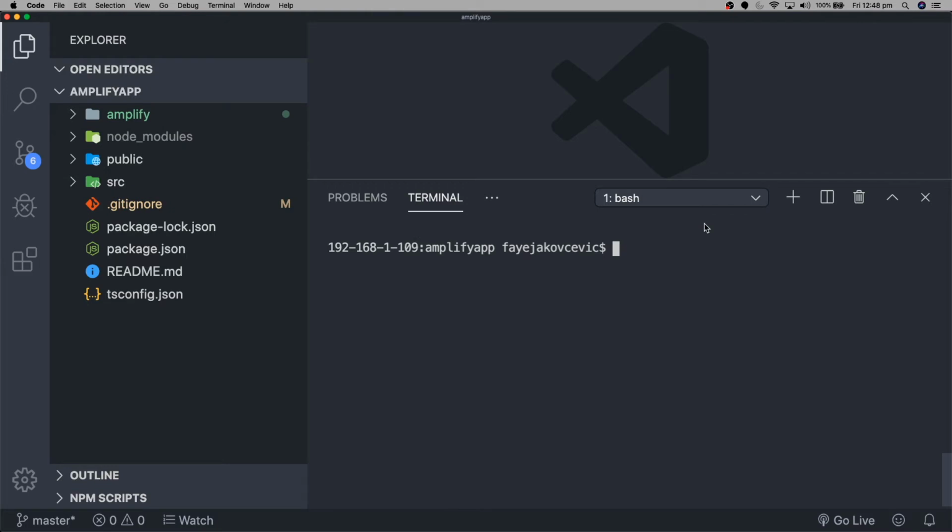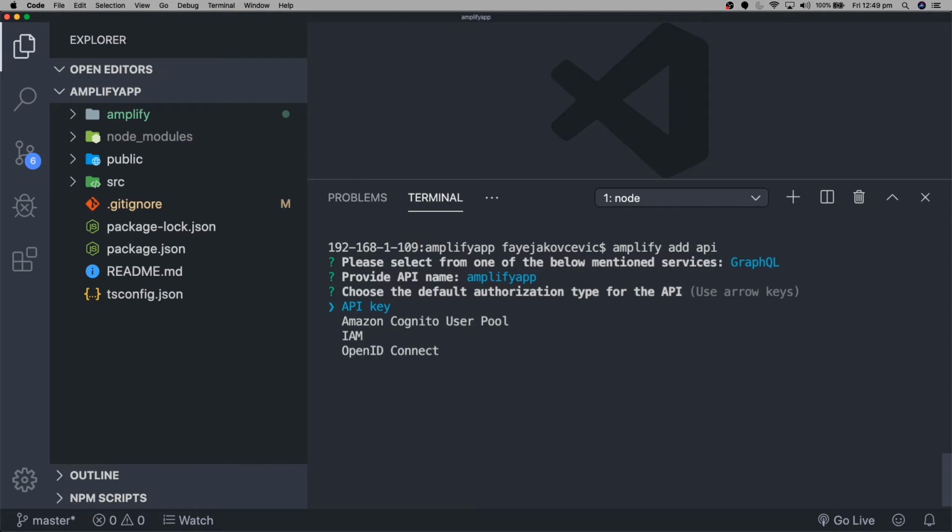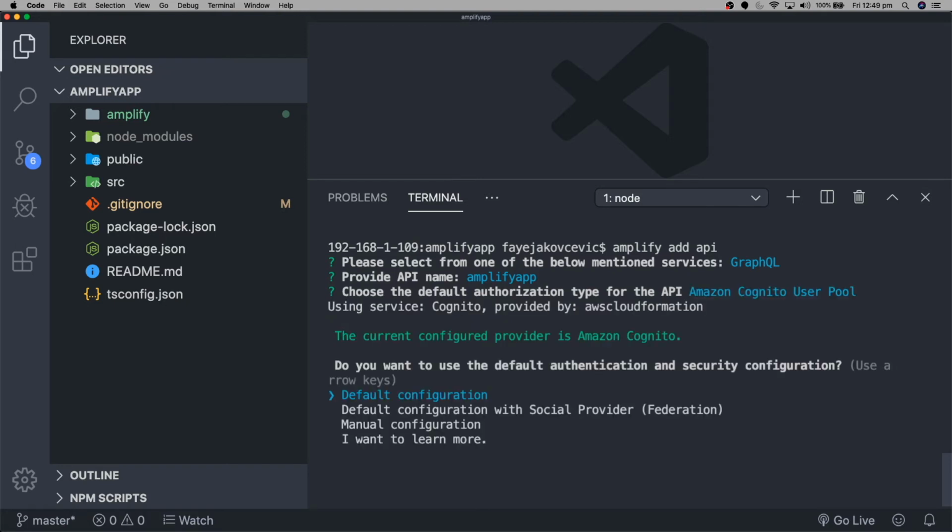Now that our project has been initialized and our app is in the Amplify console, we can go ahead and create our backend resources. If you remember back to our architecture diagram, we were using a GraphQL API. So let's go ahead and create that API using amplify add api. We'll be asked a series of questions, beginning with the type of API. So select GraphQL. I'll keep the default API name, and the default authorization, as per our architecture diagram, was Cognito user pool, and we'll keep the default config on that.